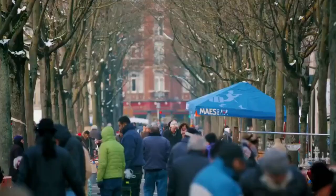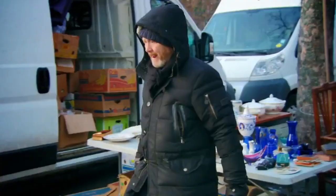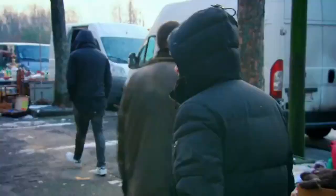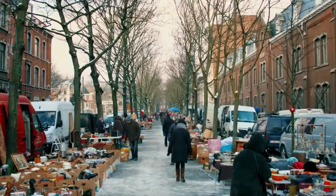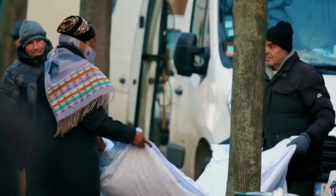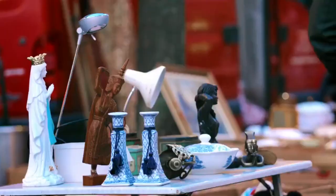Hoping to find some quality items, Drew is up early, visiting a weekly intimate antiques market just north of Liège. 100 exhibitors come together to sell house clearance items, which include a variety of fixtures, fittings and furniture at rock-bottom prices.